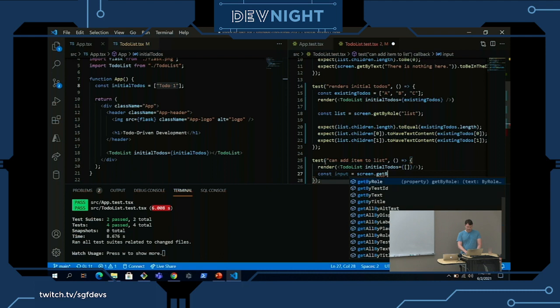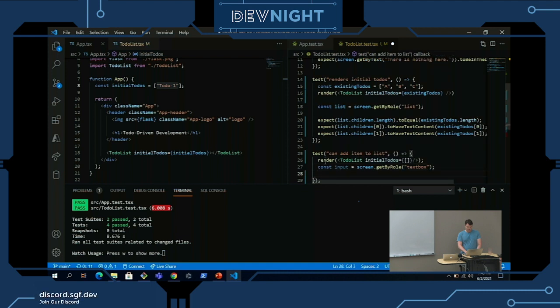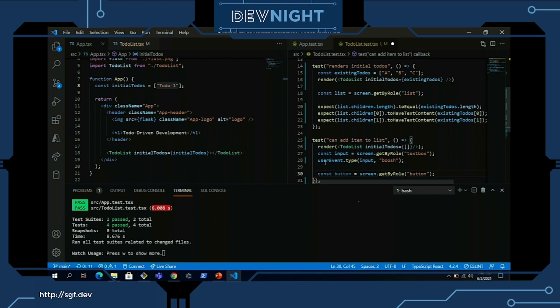I think if I roll. And then I'm going to use this thing called the user event to actually type into it. So I'm going to type into the input the word boosh, my favorite test string. All right, then I'm going to find the button. Okay. Now I can do these very generic lookups because I'm designing my React code to be very modular. So I'm only in the context of that module or that component. Okay.